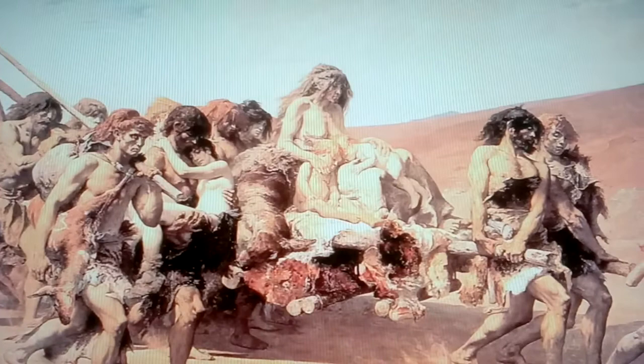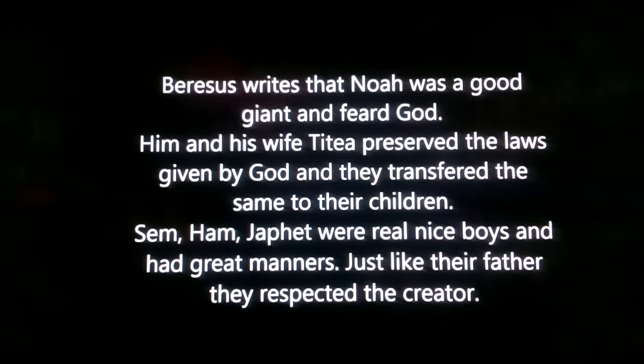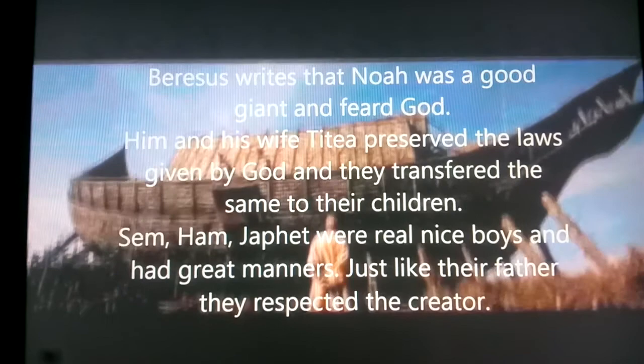Berosus writes that Noah was a good giant and feared God. Him and his wife Tetia preserved the laws given by God, and they transferred the same to their children. Sem, Ham, Japhet were real nice boys and had great manners. Just like their father, they respected the Creator.